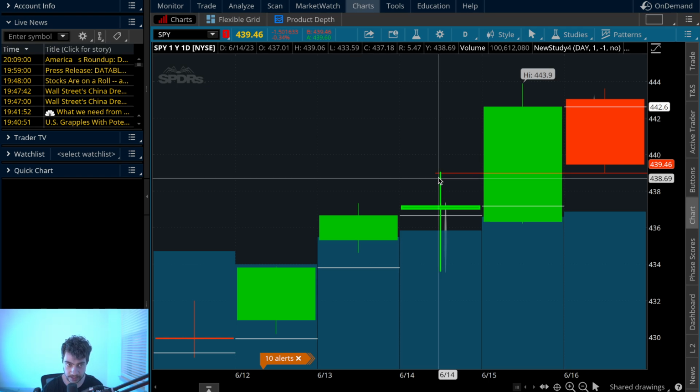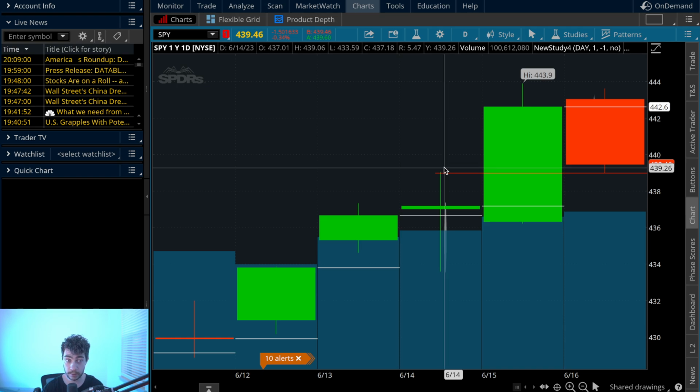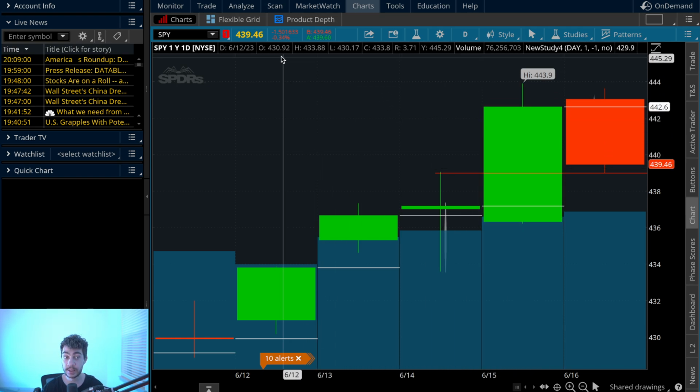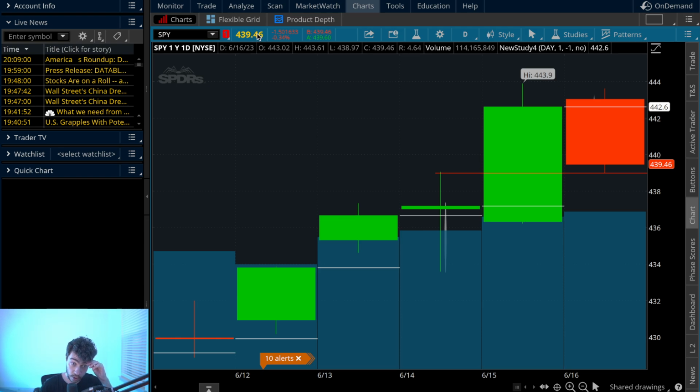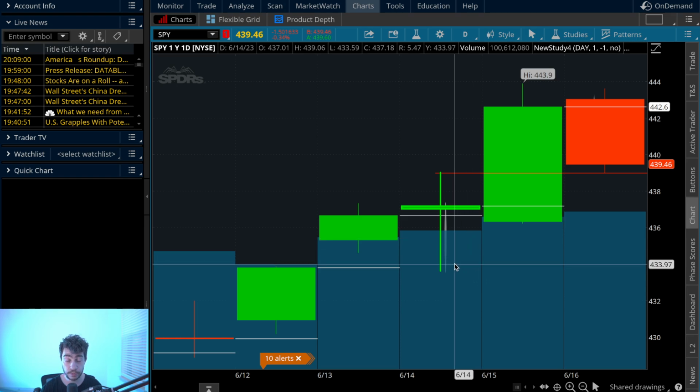The support is going to be $439. The resistance is going to be $439.46, the previous closing price. If this zone breaks down, cracks, reacts as a resistance, forms a lower high, it's going to drop. They're going to drop it to about 436 to 434.